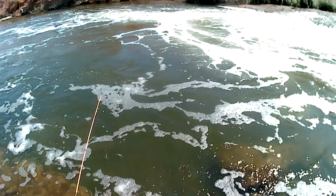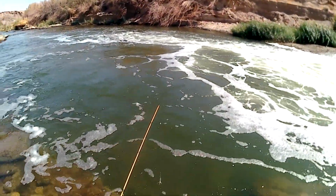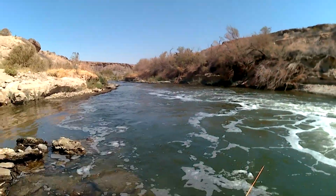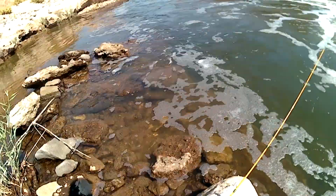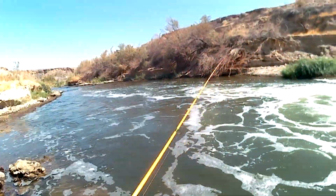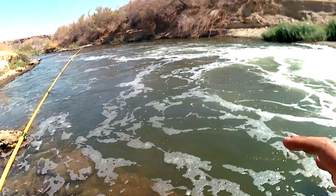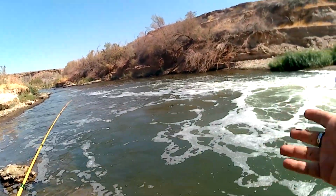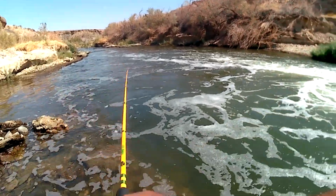You will notice that I haven't shown you any footage of me releasing the little tilapia I caught. Quite simply, I did not release that tilapia. They are not meant to be in these waters. They're an invasive species, so I'm not releasing the tilapia. That's why I didn't show you any footage of me releasing that one.